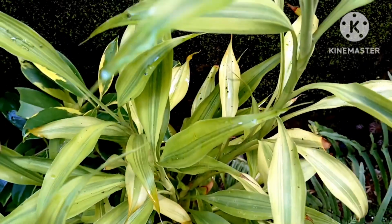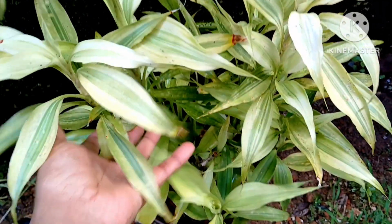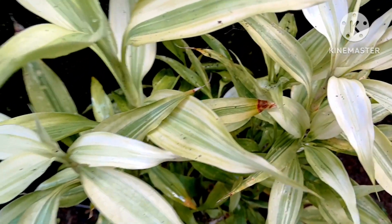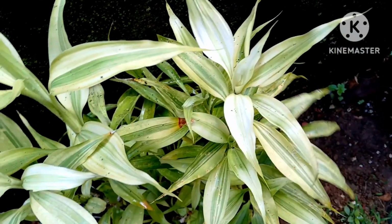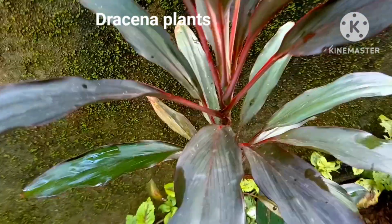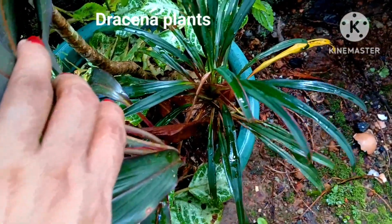Keep a couple of plants in your garden so that it will add beauty to your garden. They belong to the family of Dracaena and they love the partial to medium sunlight. They don't like bright light because once you keep it in bright light, their tender leaves will burn. Here I have another variety of Dracaena which I have kept in the shady corner in my outdoor garden, and there is another variety down there.